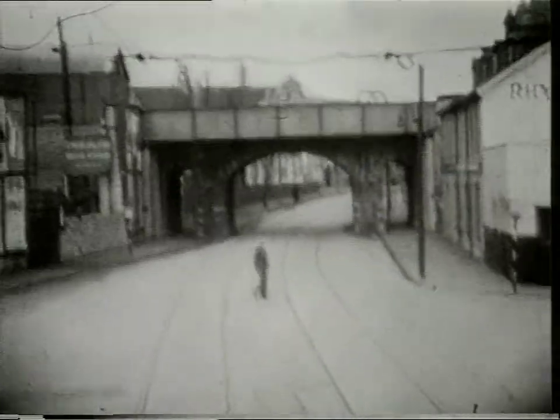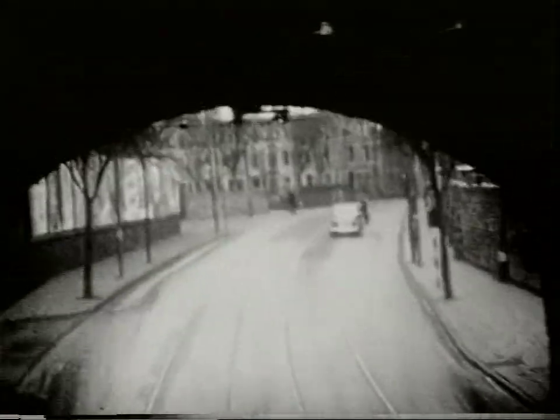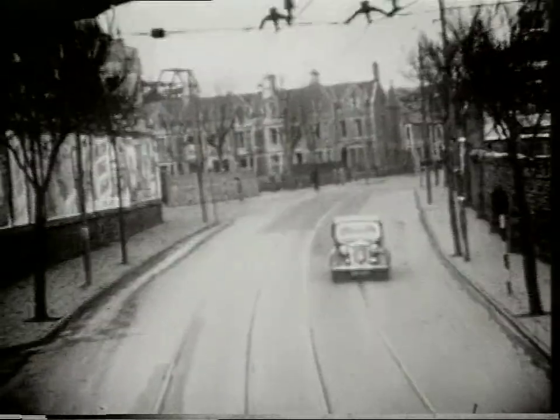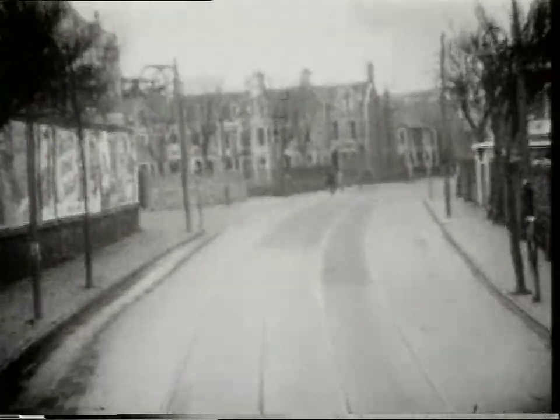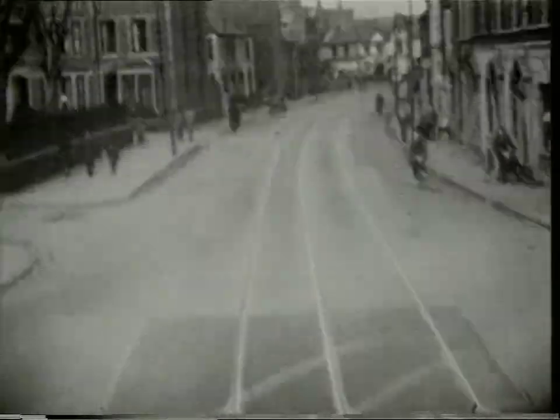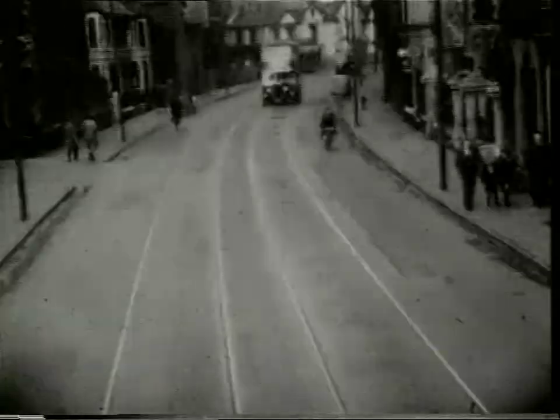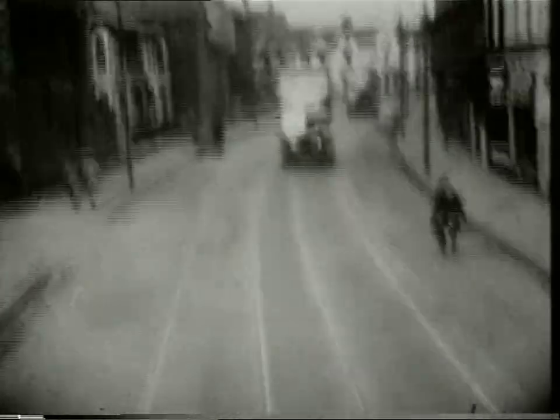This scene clearly shows the dip under Adam Street Bridge. The former junction with Moira Place. This was the length of track which had lain fallow for nearly 20 years.